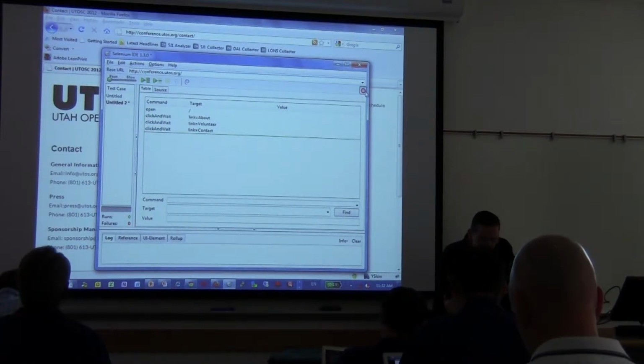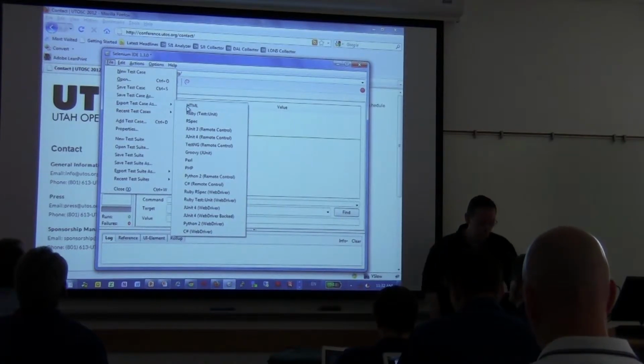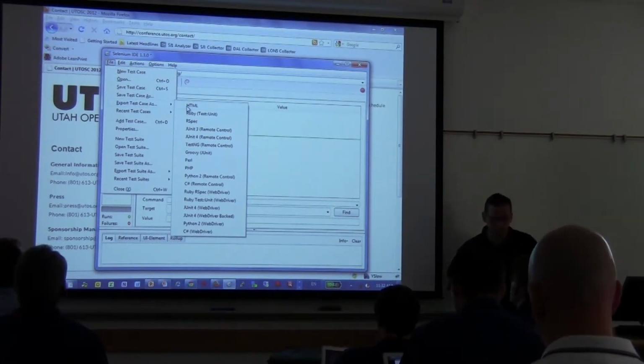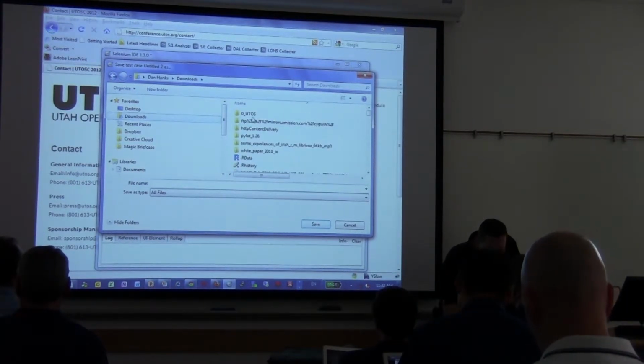So anyways, we've got our thing here. Stop recording, and then let's export the test case as. And you have this wonderful array of languages that you can export your testing to. I'm a Perl guy, so I'm going to export it to Perl. And let's see, save it down here in the downloads folder.